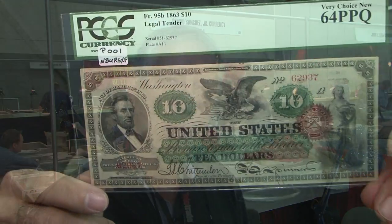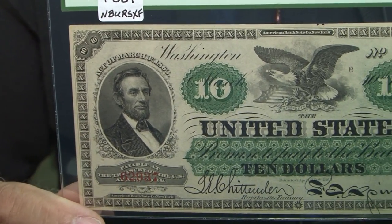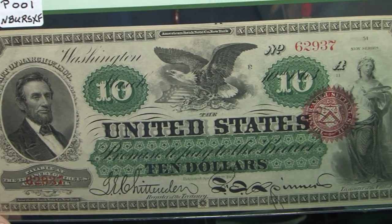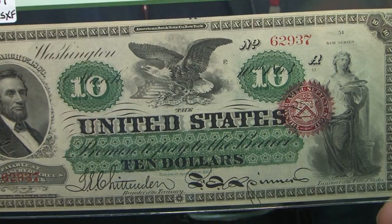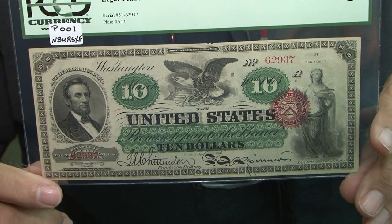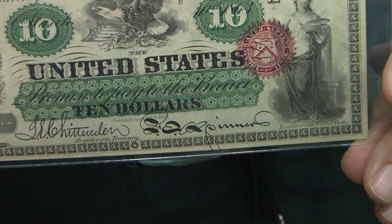I have here a note that has a lot of history with it. This is an 1863 $10 legal tender. Actually, the cool thing about it is it's got Lincoln on it. It also has the cool signature of Spinner. If you look at it, and later you might have a chance to get a close-up on it, it's got one of the coolest signatures that I've seen in paper money. This actually started between the demand notes in 1861-62.